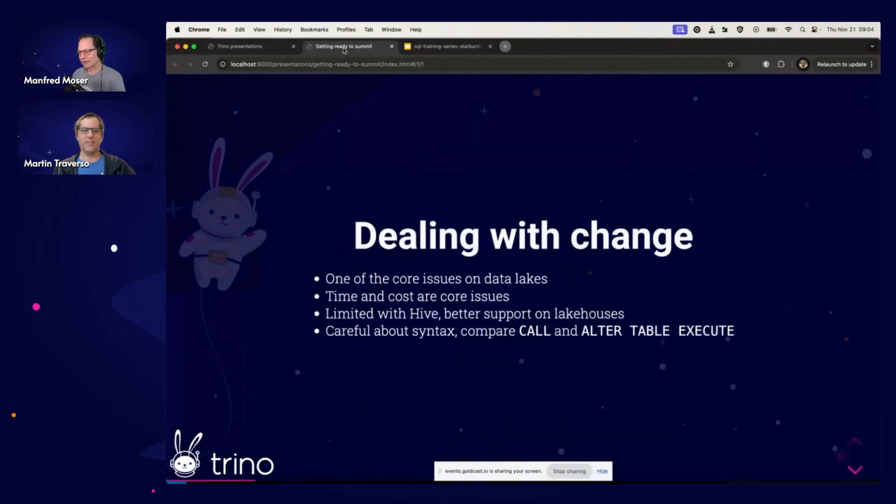So the first one is let's chat a bit about what got us to the new lakehouses. And that was the whole aspect of dealing with change. I think it's safe to say that one of the core issues of the old data lakes built on Hive was that dealing with change was very difficult, right? I'm sure you have some war stories around that, Martin.